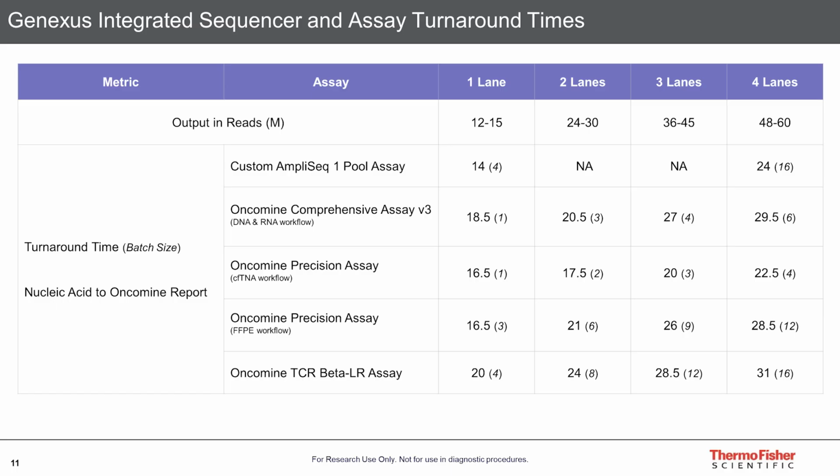So how fast can it be? In the red box, what I'm showing is the run time as well as the number of samples for a particular run for the 2 variants of the Oncomine Precision assay, either for cfTNA, in other words, a liquid biopsy workflow on the top of that red boxed area, or the FFPE assay below. So if you're running a single sample per lane in the Oncomine Precision assay liquid biopsy workflow, that entire process would take you about 16.5 hours. For 4 samples across the whole chip, it would be 22.5 hours. The corresponding FFPE times would be 16.5 hours for 3 samples and 28.5 hours for 12 samples per run. So incredibly fast turnaround time, very simple to set up, very simple to use.